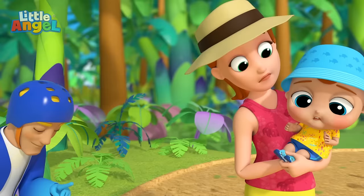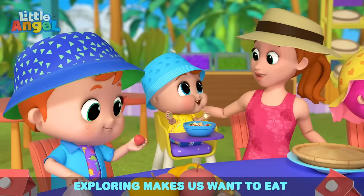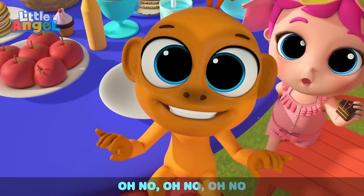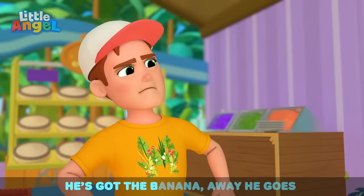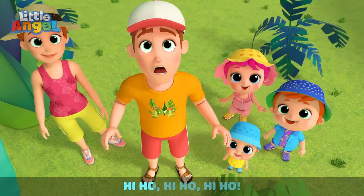A grumbly tummy means it's time for lunch. Yeah! Exploring makes us want to eat, want to eat, want to eat. Who is that in Daddy's seat? Oh no, oh no, oh no. He's got the banana, away he goes, away he goes, away he goes. The monkey loves to put on a show. Hi-ho, hi-ho, hi-ho. Hey, monkey!